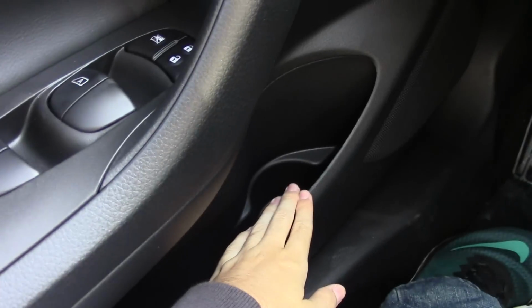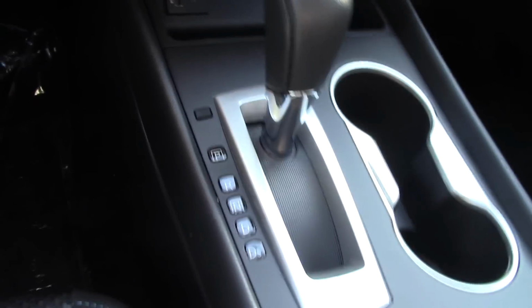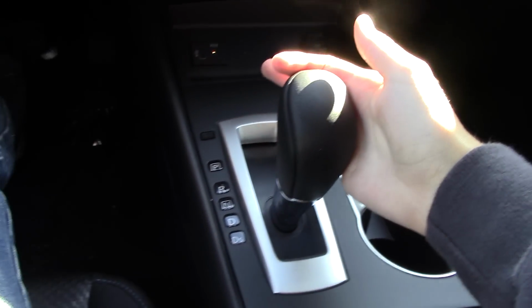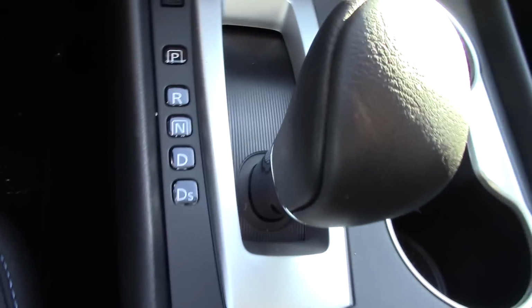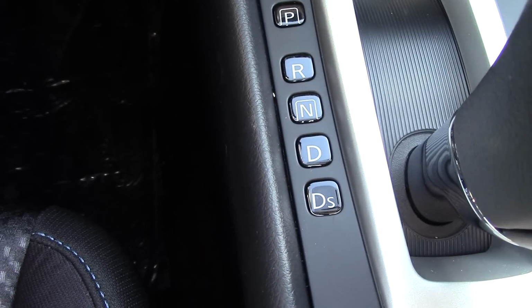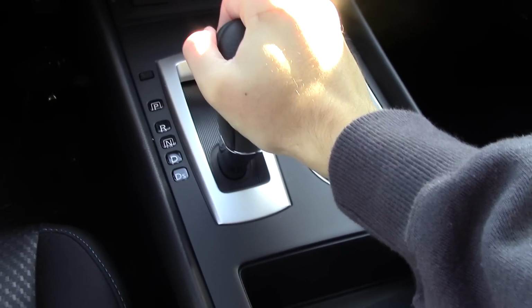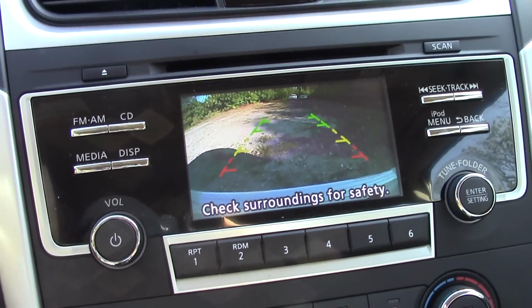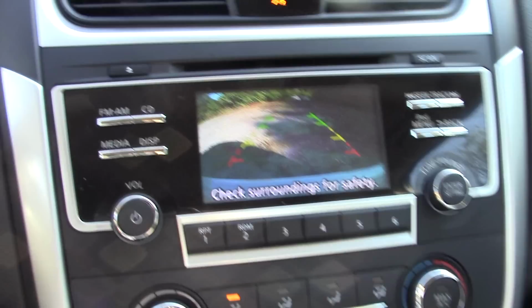Door storage is also abundant. Every Altima gets this shifter with chrome outlining to control the CVT. On models with paddle shifters, you have a DS mode, which allows you to shift manually. The backup camera is standard on every Altima besides the base 2.5 model. It does have a fixed projected path.